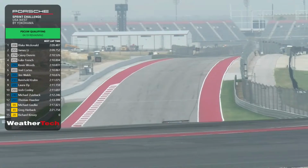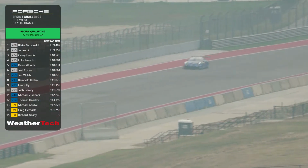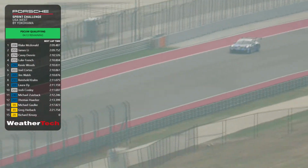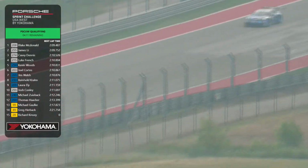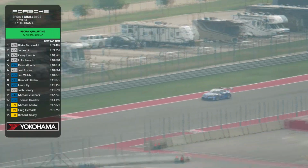I always jokingly say about the longer races, qualifying's nice, but it really doesn't tell the whole story. I think here at COTA, that's what we're going to see as well in all 3 groups, where qualifying's great, but it's not going to tell the whole tale.